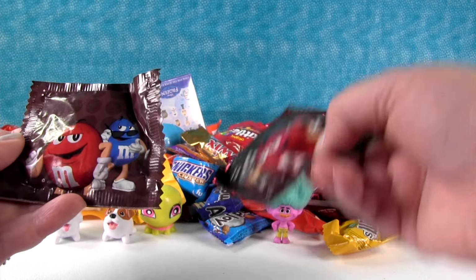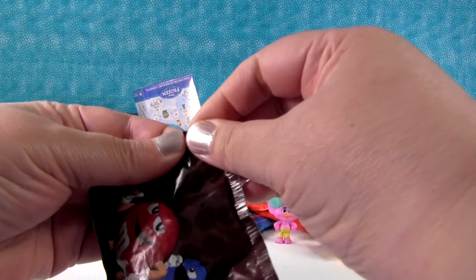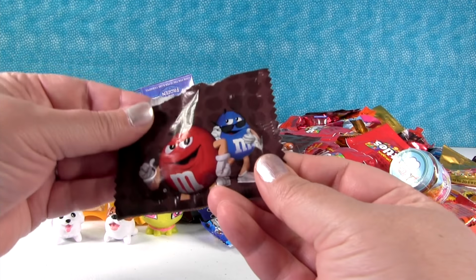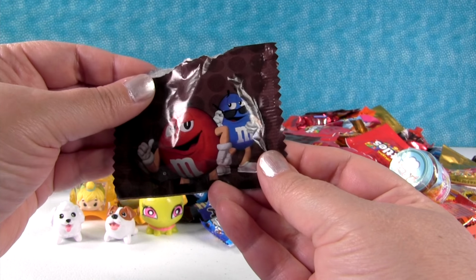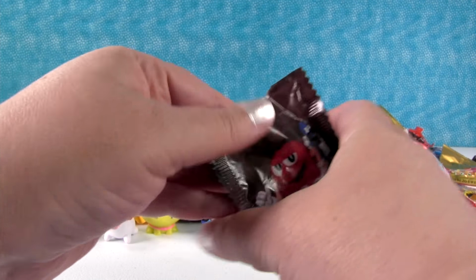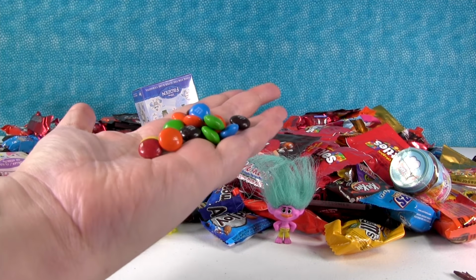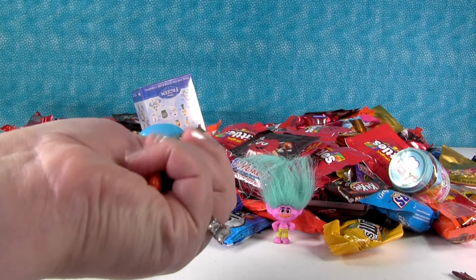I think red and blue. Okay, blue. Red and blue. So let's see. I'm going to make a guess that in this bag, I'm going to get 3 red M&Ms. All right. I think you're going to get 6 red M&Ms. Oh, only 1 red M&M. Wow. But you are much closer.